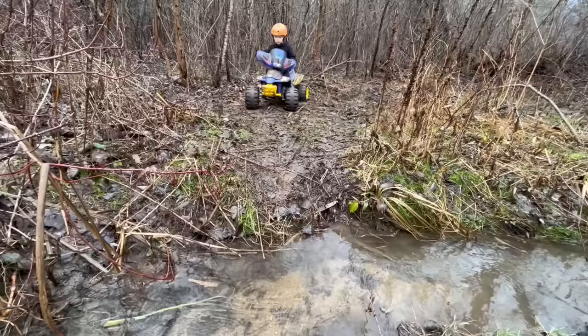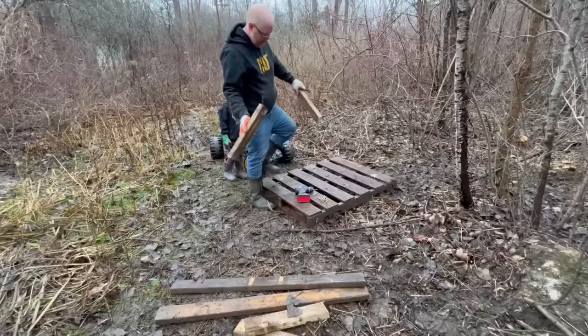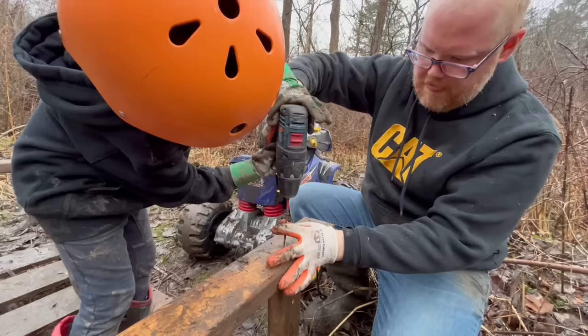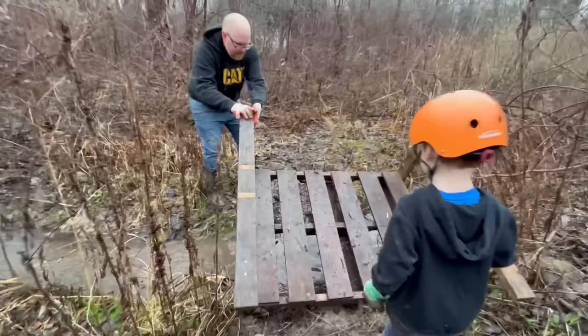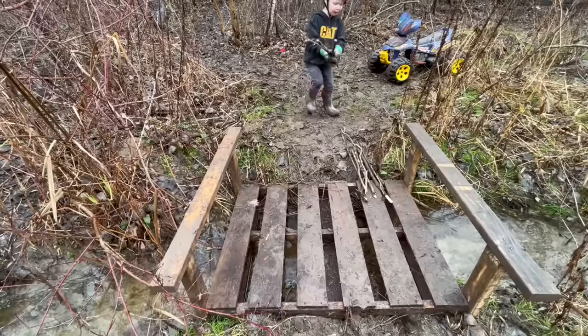Try crossing here. We'll make a bridge from this scrap wood and a pallet. We're putting sides on the bridge so we don't fall in again. Use the drill to put in the screws. Great job. Move the bridge into position. That's gonna be a problem, isn't it? We need to cover up that gap.